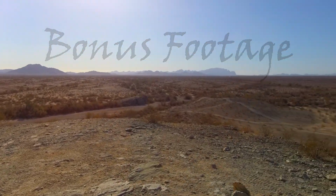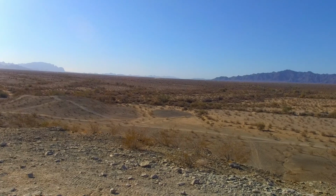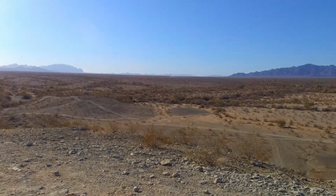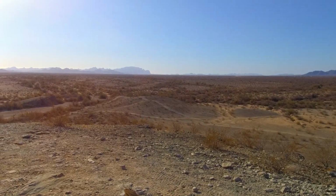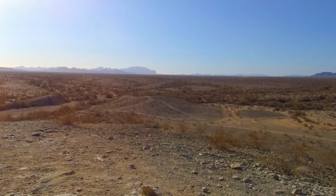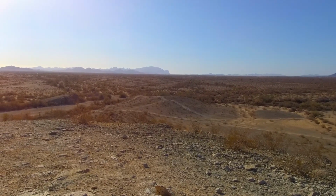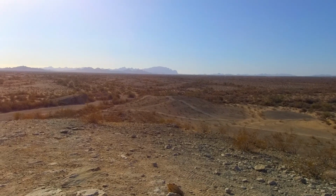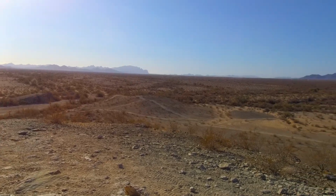From the top of this hill, let us do a little scan around. I am looking south here, and that is the direction of Yuma. If you see off a little bit that way, right there at the end, that is part of the Kofa National Wildlife Refuge. And KOFA stands for King of Arizona, which was a mine down at the southern end of that mountain range. And then south of that is the Yuma Proving Grounds.